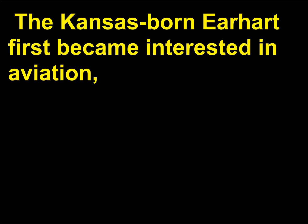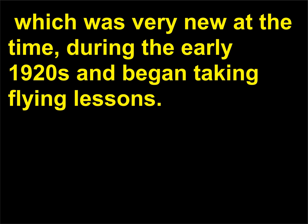The Kansas-born Earhart first became interested in aviation, which was very new at the time, during the early 1920s, and began taking flying lessons.